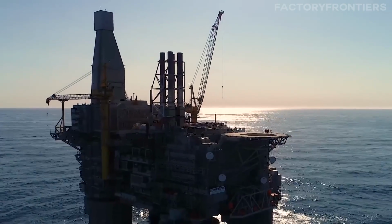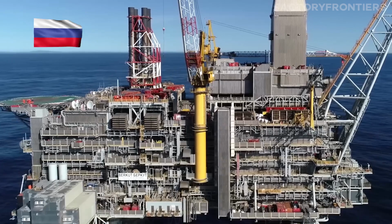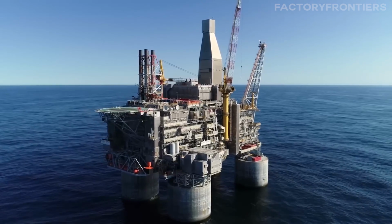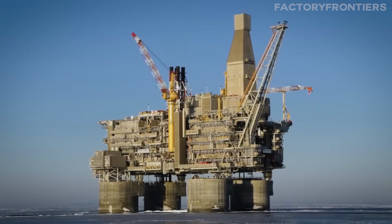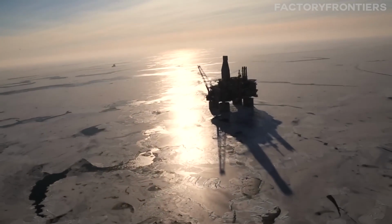Let's start with the Burkett oil rig, a marvel in the engineering and petroleum extraction industries, signifying Russia's mighty leap into offshore drilling. The Burkett platform, whose name translates to Golden Eagle in Russian, stands as a testament to modern engineering and the pursuit of energy resources in extreme conditions.